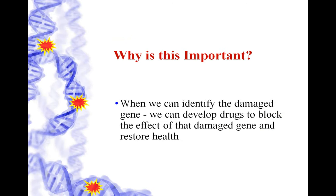And so why is this important? If we can identify the damaged gene, we can develop drugs that block the effect of that damaged gene and hopefully restore health, or in the case of tumors, stop the tumor from growing or even kill the tumor.